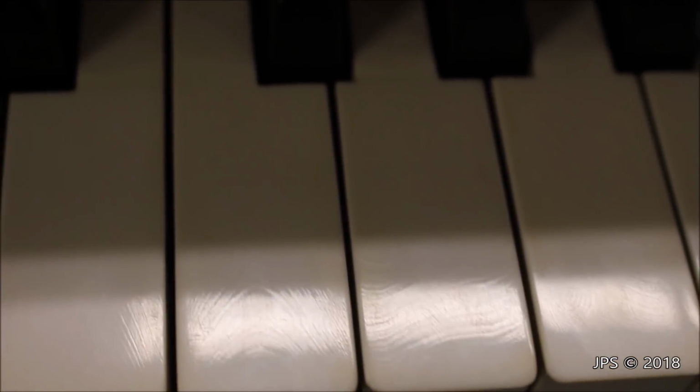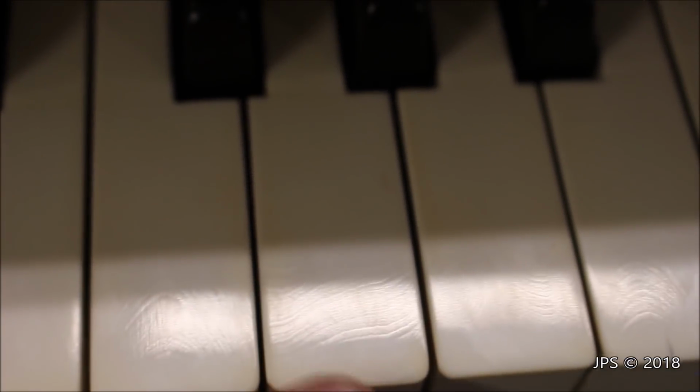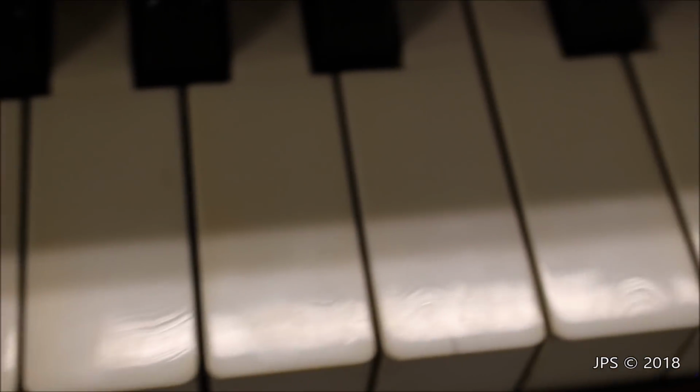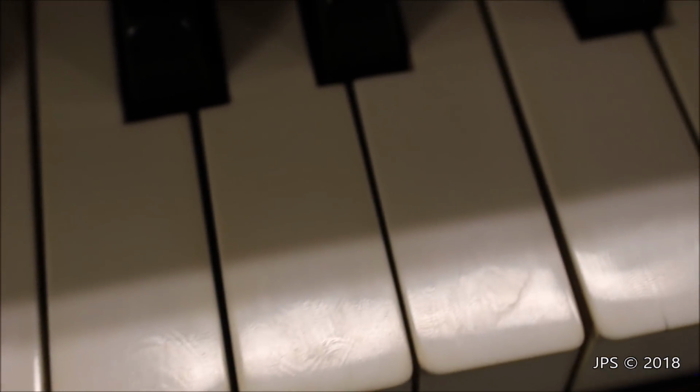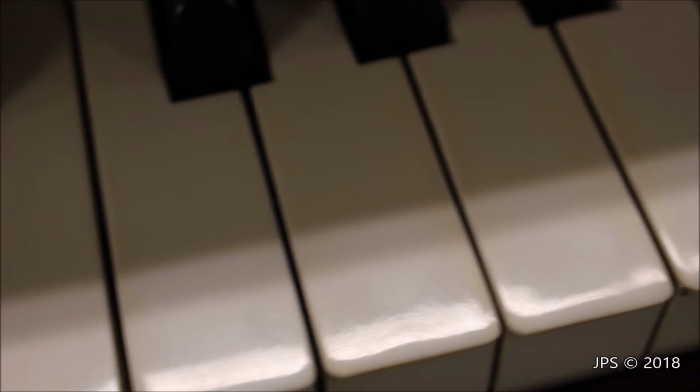hopefully enjoy it. Here's a super close-up of the keys here, and I just wanted to point out, look at the grain in the keys. This is how you can tell not only from the feel but also the appearance of ivory keys. You can see that they've got this natural grain in the keys that is different in every single key. Hopefully that's coming through on camera. It looks like it is on my end. And that is how you can tell ivory keys.